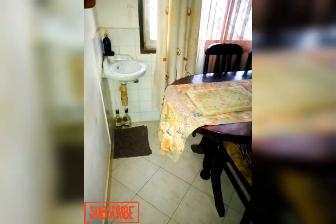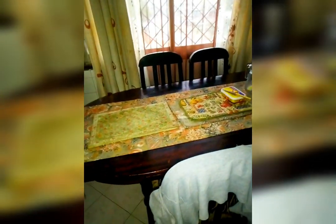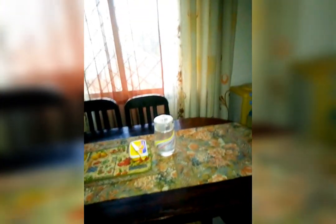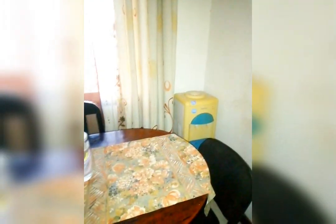Now let's have a house tour, guys. Yeah, as you can see, that's our dining room, where it starts from the moment you enter the back door. You look at the dining room, see how it's simply arranged. It's just simple but kind of classic. From there, you can see the curtains and the windows, the sliding type of windows. From the dining room, we move to the sitting room.